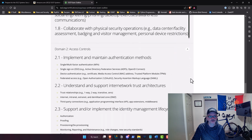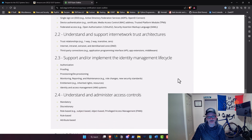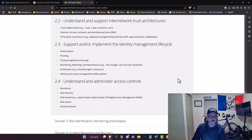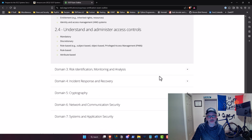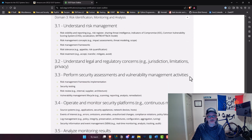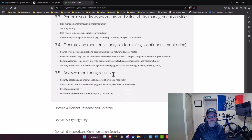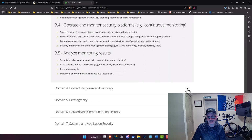Then if you look at access controls, authorization, single sign-on, MFA, mandatory, discretionary, role-based. This is the same kind of stuff I talked about with the Cisco cybersecurity associate. That's why I think this exam was great to take before I took that one as well. Then you have domain 3, which is risk identification, monitoring, and analysis. This is where they talk about all of the risk management frameworks and legal frameworks and all that kind of good stuff.